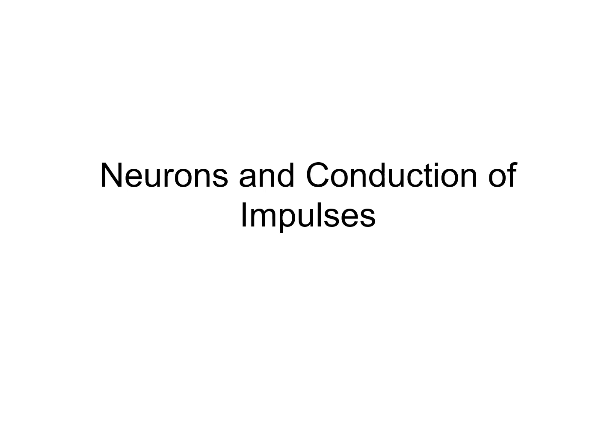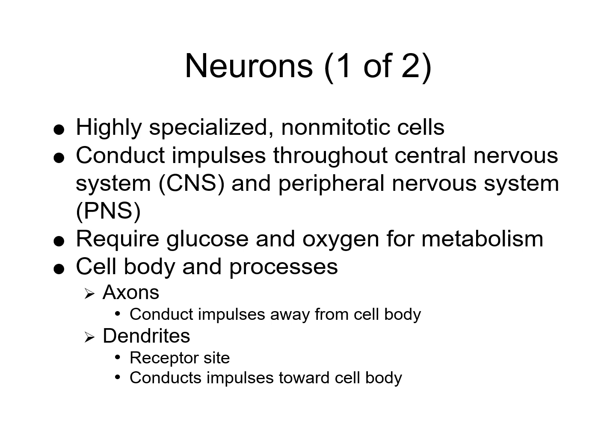These nerve impulses represent changes in the electrical property of the neuron cell's membrane. All cells have electrical charges associated with their membrane. So these neurons conduct impulses throughout the central nervous system and the peripheral nervous system. They require glucose and oxygen, and there are several variations of them depending on their function.